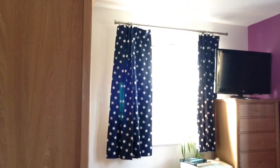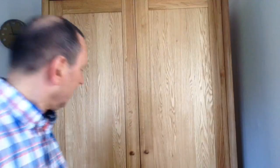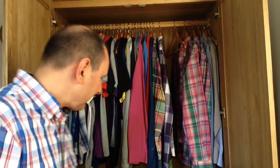New wardrobe there. I'll take you around the front of the wardrobe. There's my new wardrobe from John Lewis. Look at that. It wasn't flat pack, but there was some bits and pieces you had to do to it. Got all my clothes hung up in there. It's quite a lot of clothes. I don't buy many clothes. They're actually quite old. Although that's a lie. I did buy quite a lot from the States, but obviously not enough to fill that up.